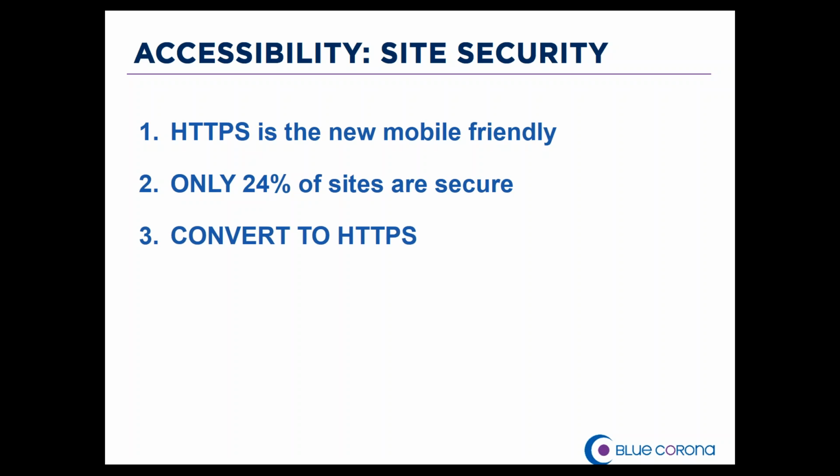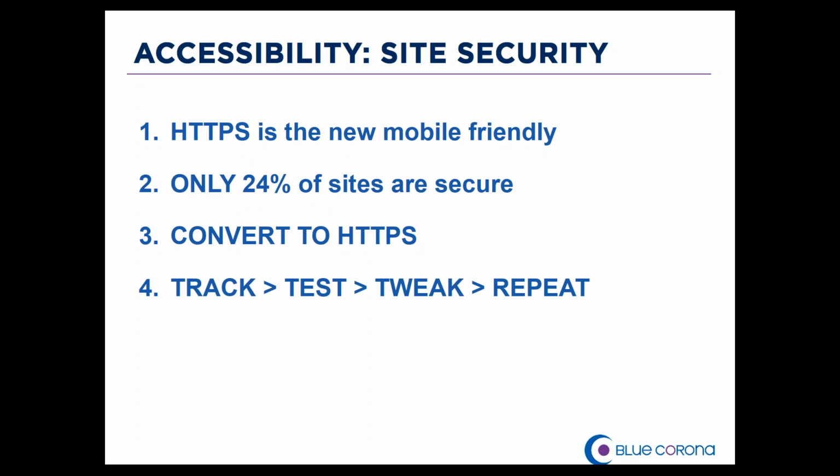It's going to help your user experience. If you have a contact form on your web page, that'll be the next place that Google's going to start to show that. So it's important for you to do that. And then you've got to make sure you track, you test, you tweak, and repeat. Make sure that SSL certificate is always in lockdown, or have a partner or web guy or whomever to help you make sure that your website security is always tight.